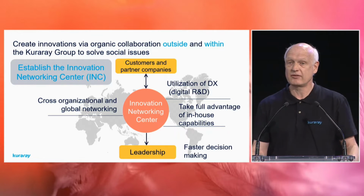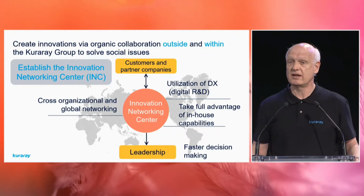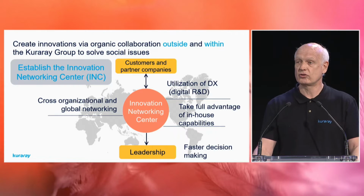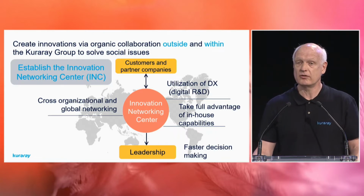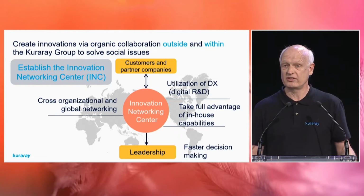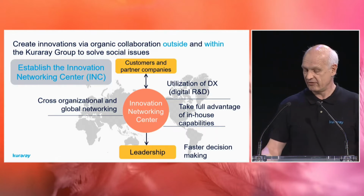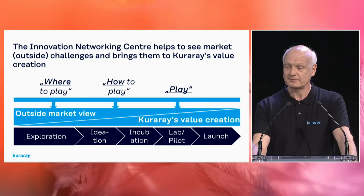And of course, we take full advantage of our in-house capacities and capabilities. There's a lot of know-how in the company, which we want to leverage for new applications and solutions to unmet customer needs. Of course, digitalization is a major part of that journey, because we have to digitalize our whole processes, including R&D, far more than before. And last but not least, we want faster decision-making in order to keep up with the pace.